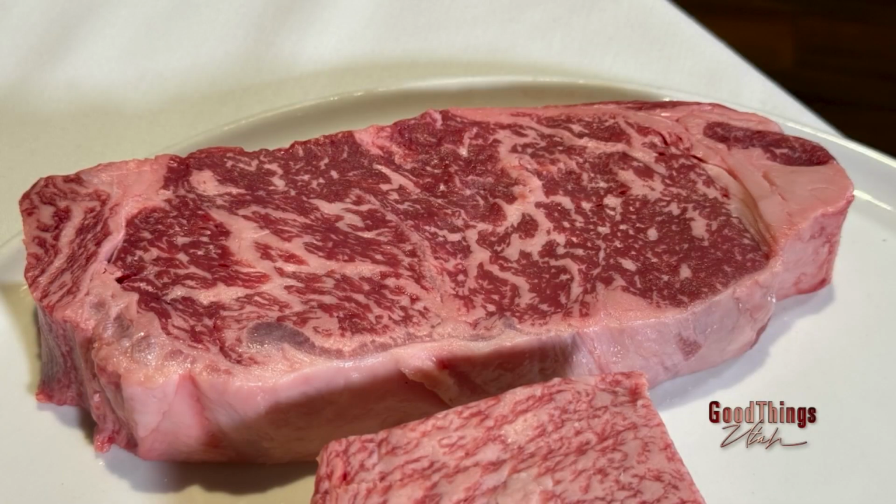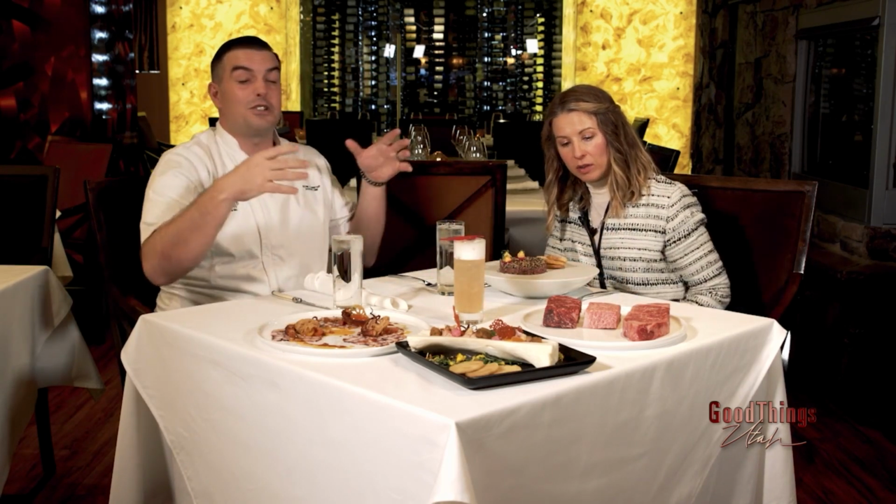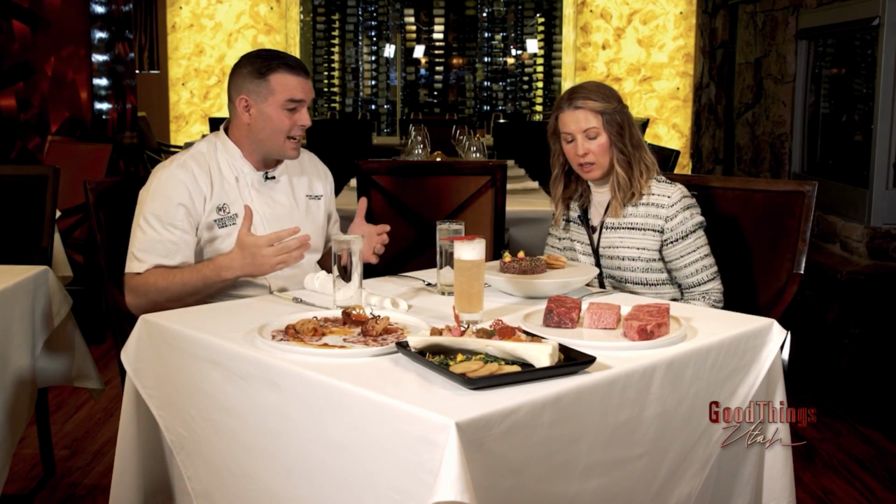Absolutely, and we source from all different parts of the world and all different parts of the country. So in front of us on our steak plate, we have our domestic Wagyu, our Snake River Farm Gold. So this is our ribeye, and you can tell by the marbling. This is a crossbreed cow. This is a Japanese cow mixed with an American cow. This is our domestic, right in Idaho, Snake River Farms.